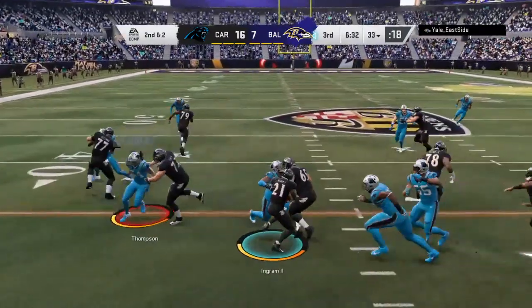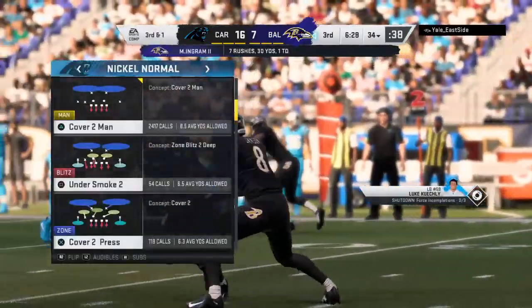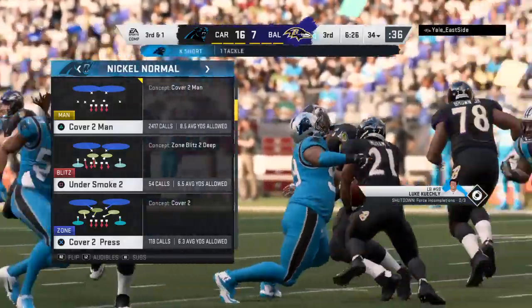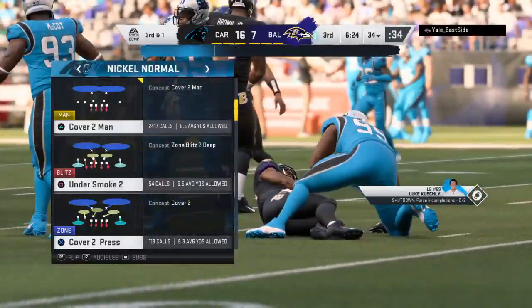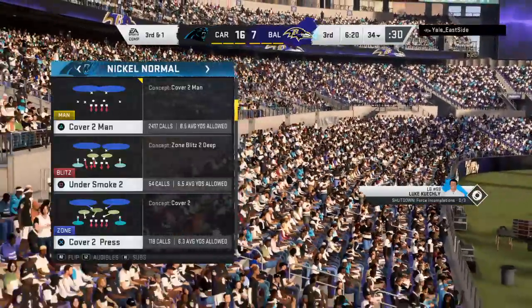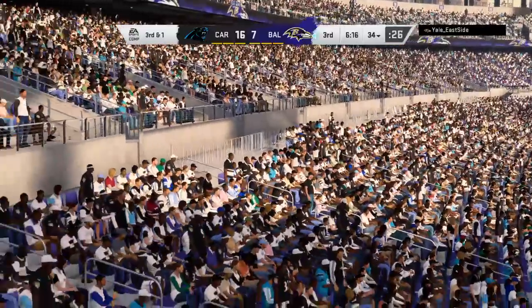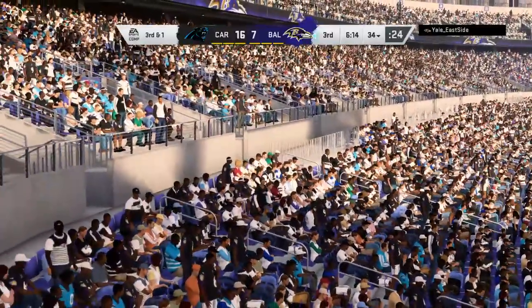Again, they'll run with Ingram, and he'll be taken down right around the 34 after a pickup of only a yard. The good run on first down followed up by a not-so-good run on second down. Now let's find out if they're going to stick with the run here on third down. A lot of people would love to see some play action here. I say go with your best running play over your best blocker.